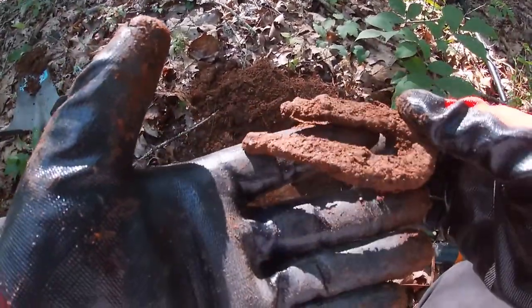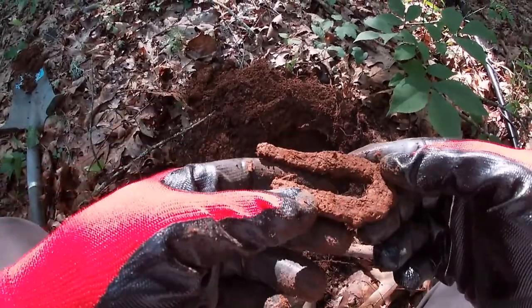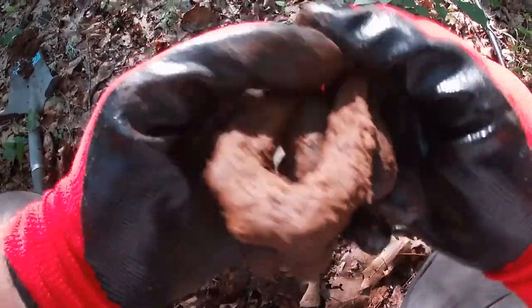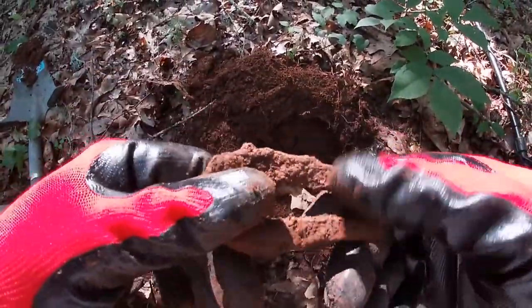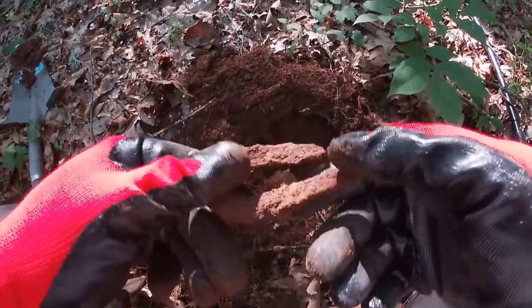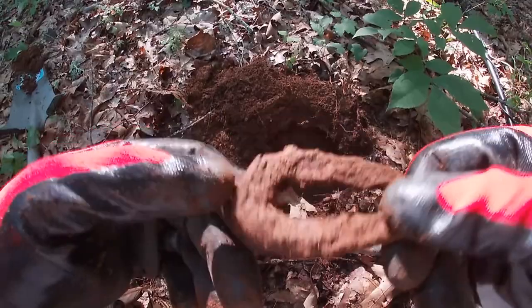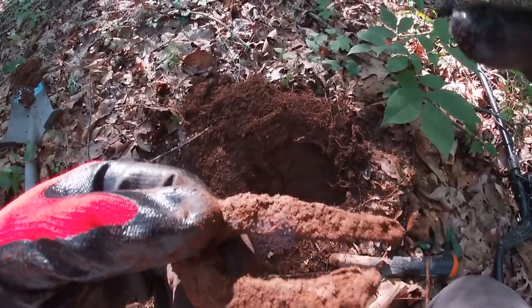Well, I ain't sure what this is supposed to be. Piece of a chain, world's smallest pony shoe. I don't know. We're getting into a few things here, a few signals. It's been quiet till I got the nail, and then this next target that came out. We'll keep it swinging. We're getting warmer, I think.